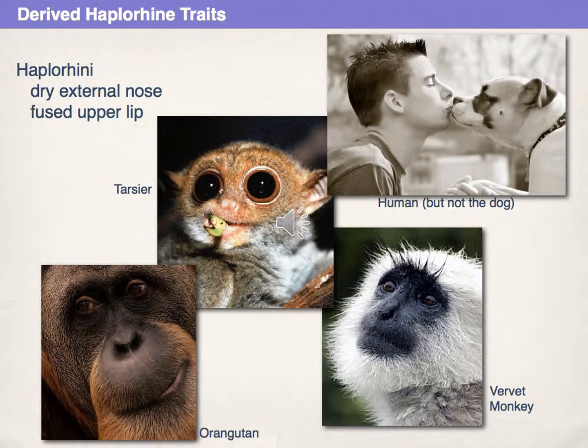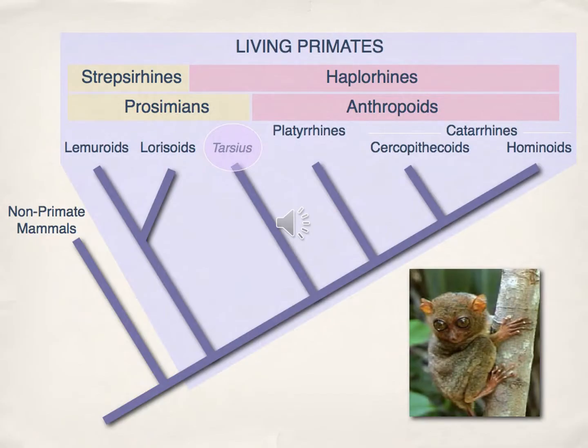When you look at the derived trait of haplorhini, you can see that it is a dry external nose that is separated from the mouth and the upper lip is fused. We see that here in the tarsier. You can see it easily looking straight, head on, in an orangutan and a vervet monkey, and of course you, the human, but not the dog. Remember, a dog has strepsirrhini. They are an ancestral mammal. And this brings us specifically to Tarsius or the tarsier.